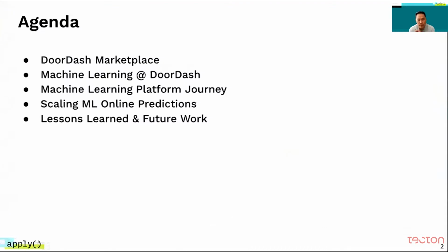As for the agenda, first I'll share a little bit about the DoorDash Marketplace, then briefly talk about a few interesting machine learning use cases here, then discuss some details about the approach and the strategies we use for building our ML platform. And then Arbaz will talk about the main part of the presentation, which is about scaling the online predictions. And then we'll wrap it up with the lessons learned and the future work.